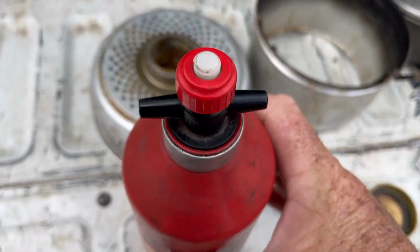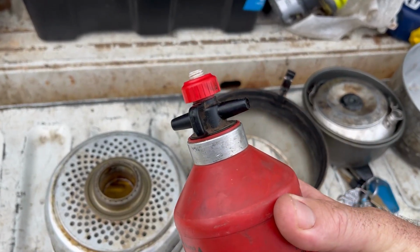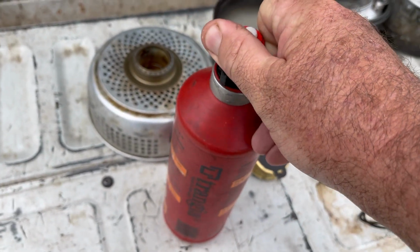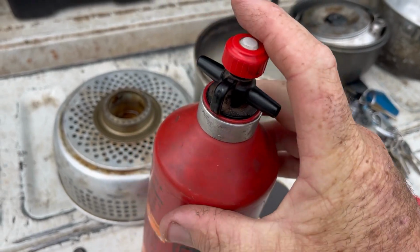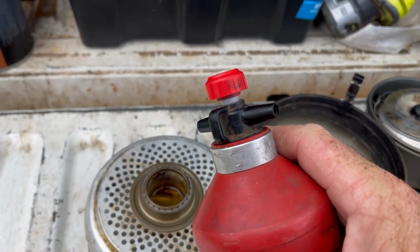So I've got these fuel bottles. If you haven't seen these fuel bottles, I go on about them all the time, but there you go. That's the Trangia fuel bottle. They come in three different sizes. This is the 1 litre one. And all you have to do is unscrew this lid here. There, unscrew there. And that button there pushes down. It's a bit of a safety mechanism for tipping out your alcohol.